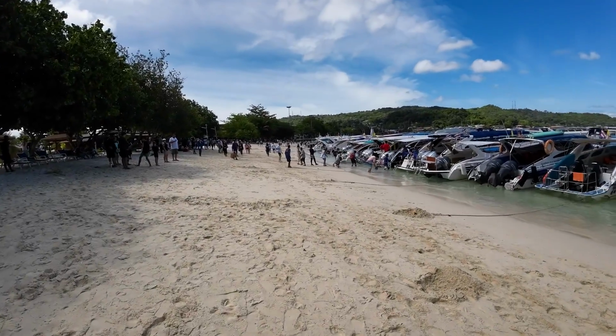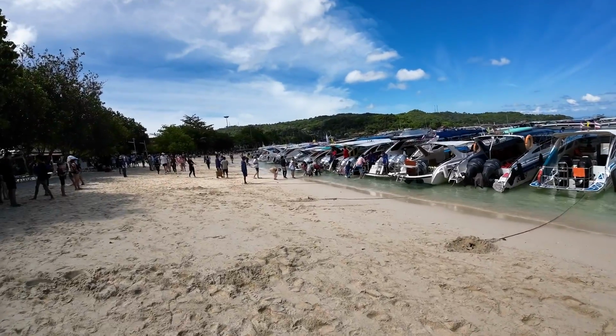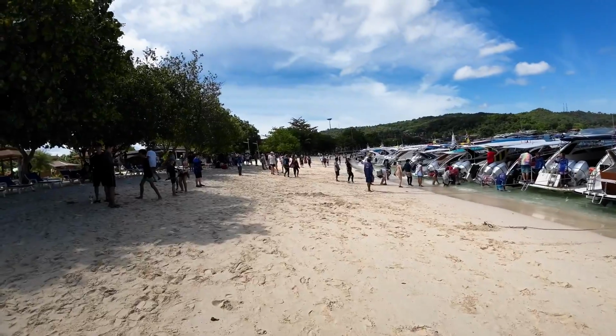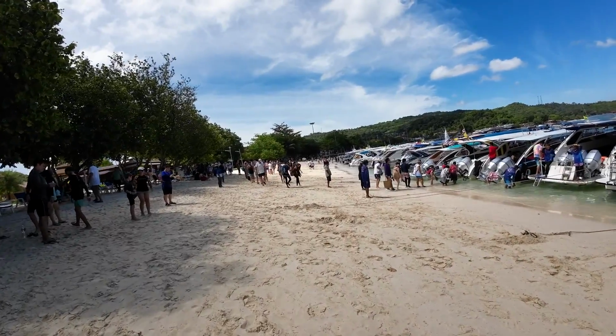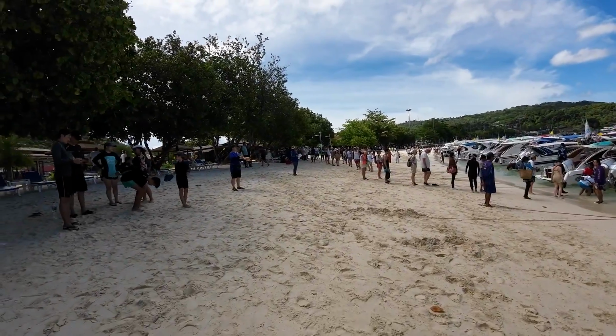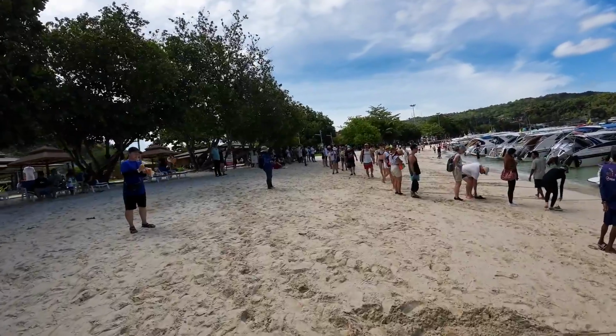And in my opinion, it's a lot more enjoyable, because you'll see, well, hopefully you'll see in this video, that these boats get extremely packed, and all of these people that you're seeing out here, guys, they only get about 45 minutes to enjoy Koh Phi Phi. And as I mentioned, the best part about this island is once all of these boats leave, it's so peaceful, so nice, so quiet, and you can really enjoy Koh Phi Phi for what it is, which is a beautiful, beautiful island paradise.